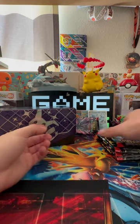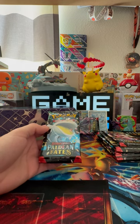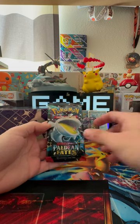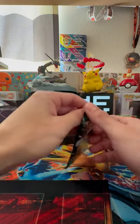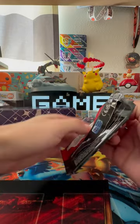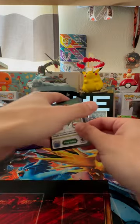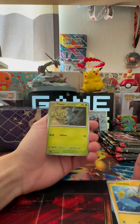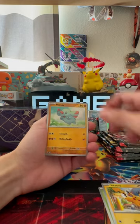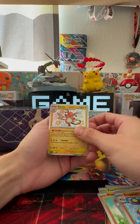Let's start with this over here. We got our Dondozo pack. I actually did just pull the illustration rare Dondozo from Crown Zenith. If you haven't seen that one, it's super dope. I think you guys should go ahead and look that up as soon as you're done watching this video. It's a beautiful card. It has the Tatsugiri going between the waves. As we get into our first pack of Paldean Fates for the channel, this is not a milestone, but a very first for the channel. And oh, as we pull our Raichu.